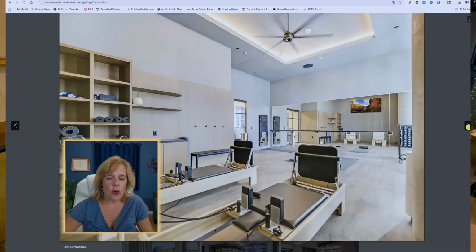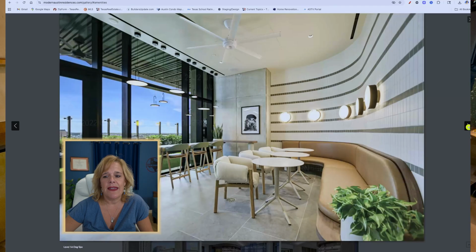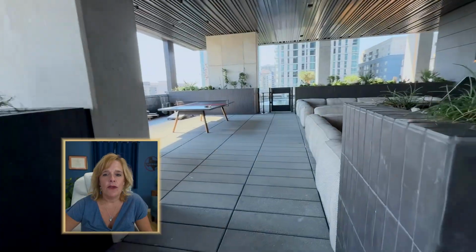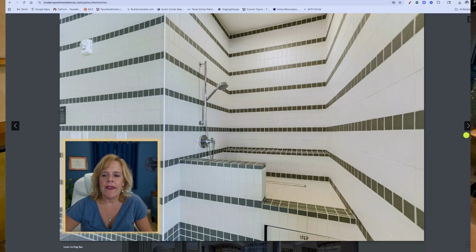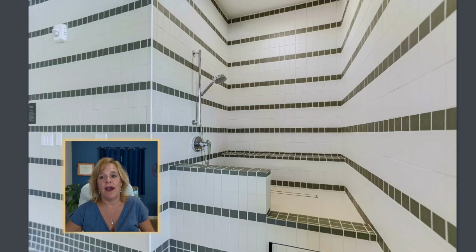They have a storage for bikes and paddle boards. They have a hospitality concept area. They have a speakeasy on the 35th floor. They have grilling areas in multiple levels, outdoor theater, ping pong, foosball. Here's the dog wash there. And then they each have TVs and fireplaces and grills in those outdoor areas, and they also have a movie lounge.